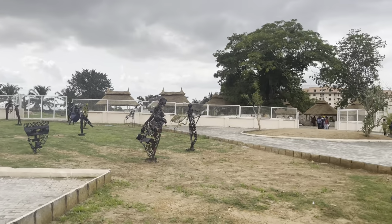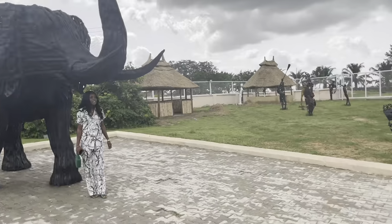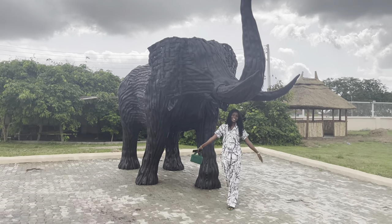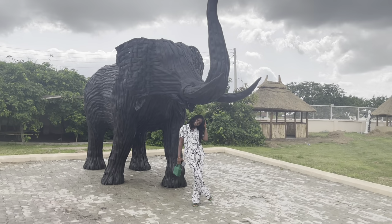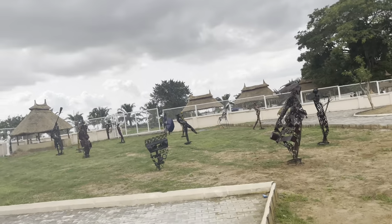This is the entire surrounding. It has sculpted artworks everywhere, very pretty, and back to me because I'm about to strike amazing poses for you. Good girl, good girl. Okay, is that it? Am I done? Okay, I'm gonna be showing you around once more.